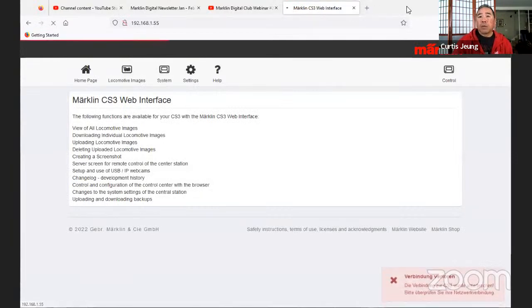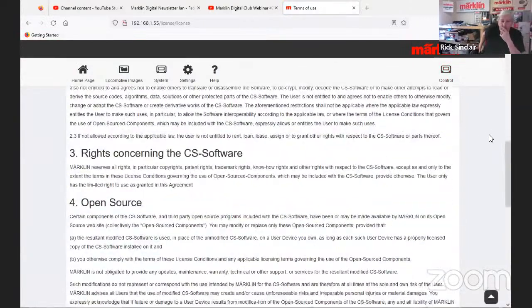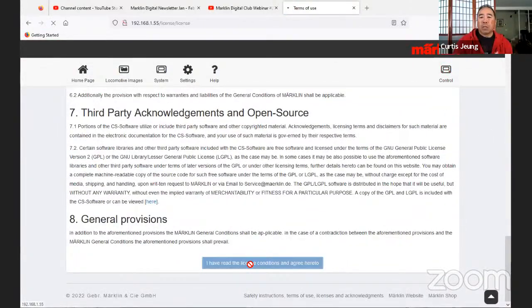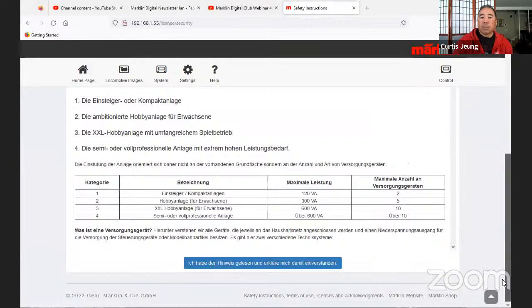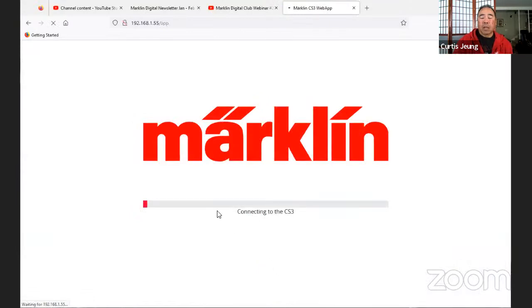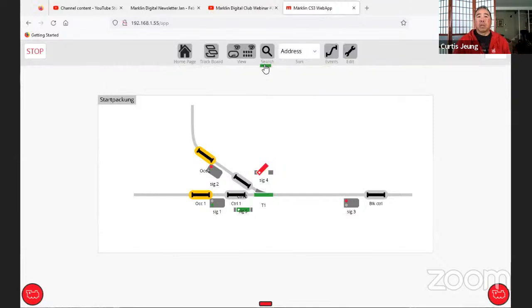And you're going to have two areas that you can go to. If you just really want to operate the trains, you can click on the control button and we'll open up a browser. Just give it a minute, it's reading the information. It might ask you for the licensing. You have to click it once, and then click it again because it's a different kind of thing. Now it's connecting to the CS3.